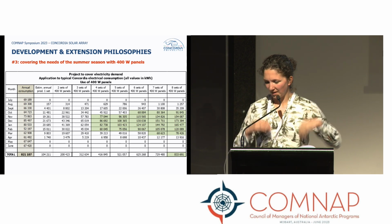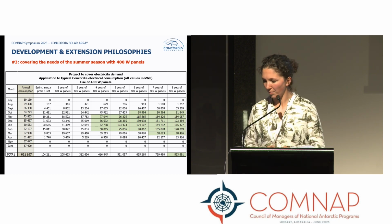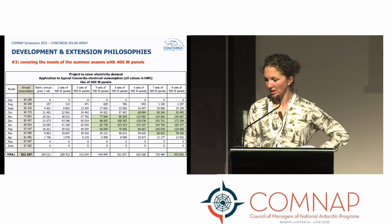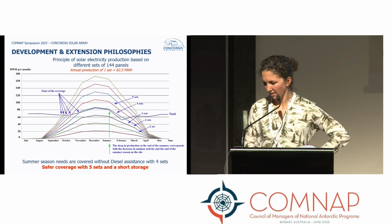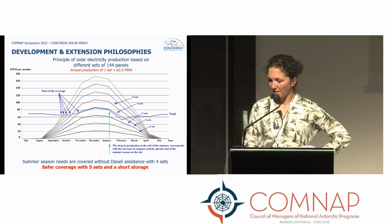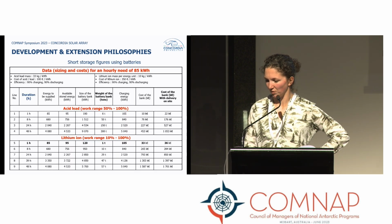So this is just if we invest in some more sets of panels, the same as we first developed. This is just showing that with 4 sets of panels as the one we already have, and a change for more efficient solar panels, we could reach sufficiency. We could meet the electricity need in summer, which are the green cases. This is a chart showing the same thing. These are the different productions with the solar energy according to whether you put 1 set, 2 sets, 3 sets, etc. Maybe the safer coverage would be with 5 sets and a short storage for 24 hours. So this is maybe what we want to aim for.